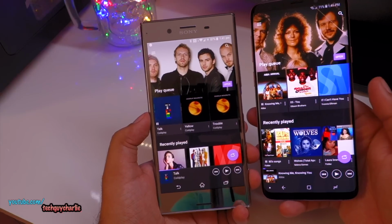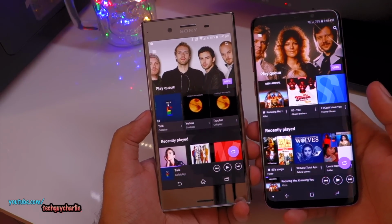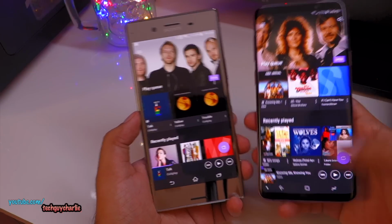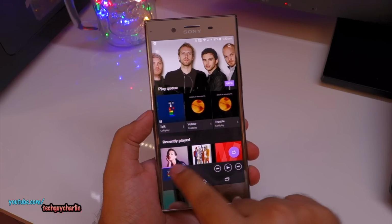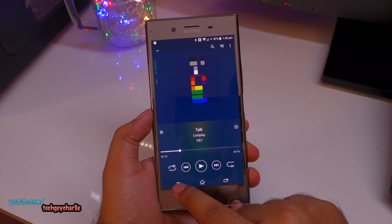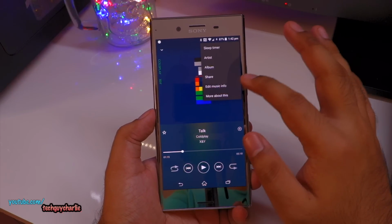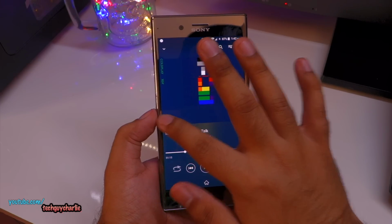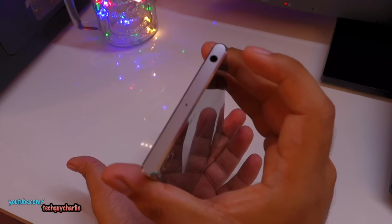You can download the Sony Music app from the XDA Developers website, and you will be able to install it on any Android phone. So I think what makes these applications special is the ease of use and the simplicity. These apps are extremely easy to use, and I absolutely love the UI. And Sony's sound system is absolutely top notch. I did connect my stereo system through the 3.5mm headphone jack.